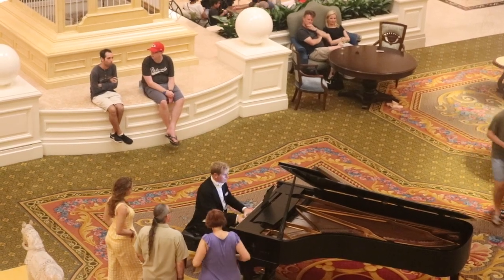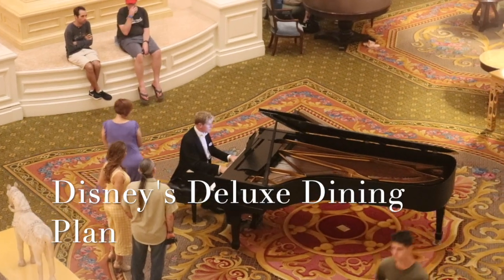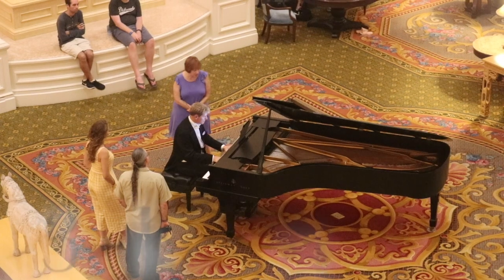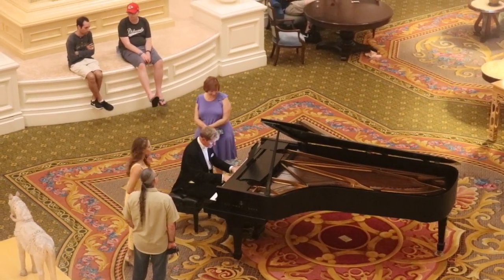Now, the final Disney dining plan is Disney's Deluxe dining plan. With this plan, you have 3 meals a day plus 2 snacks or non-alcoholic drinks. Just like before, at each quick service meal, you get 1 entree and 1 non-alcoholic beverage.